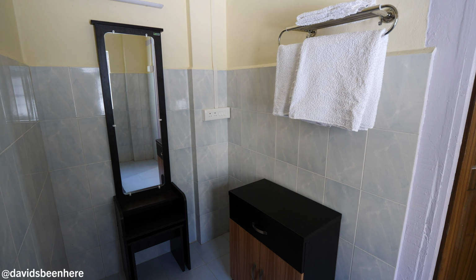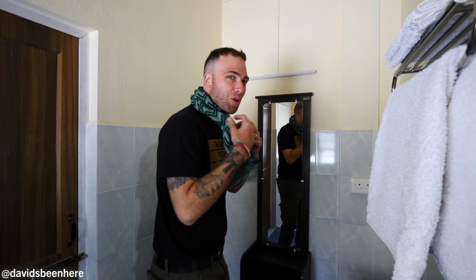A bathroom before the bathroom. This here you can get ready, you can, you know, do your makeup.